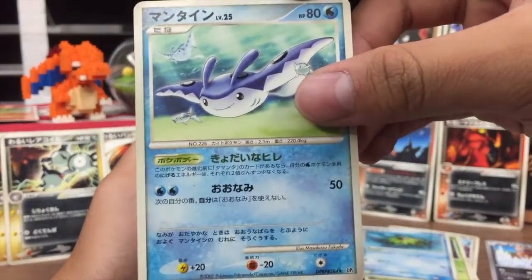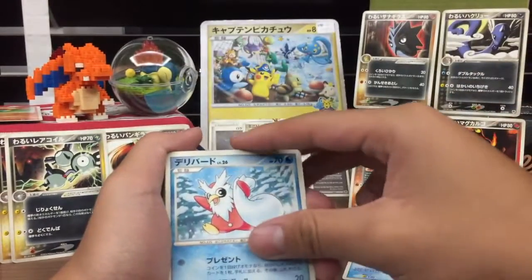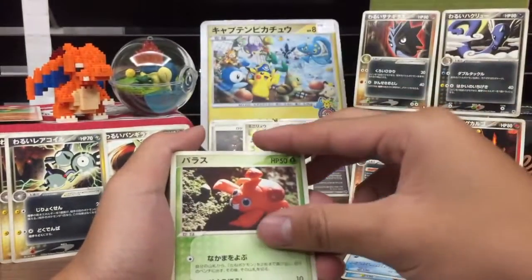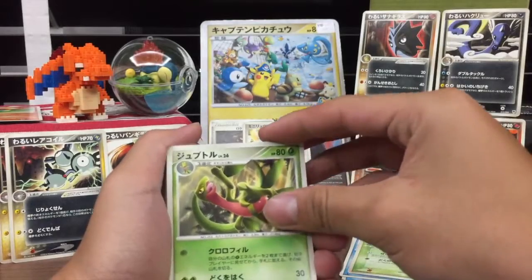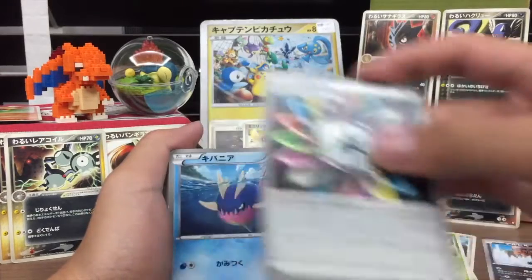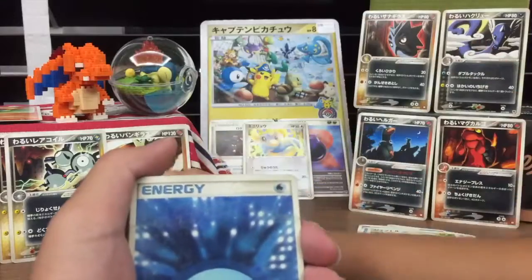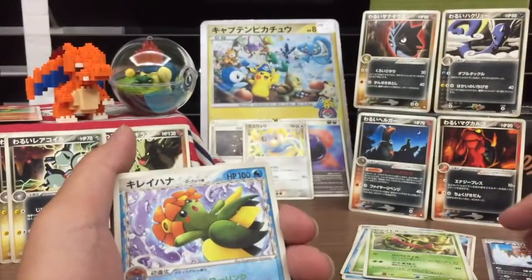2007 Mantine. First edition 2007 Delibird. 2004 Paris. Grovyle first edition 2007. First edition energy. Pokemon I can't remember the name of. Eevee. Really destroyed energy. Okay.